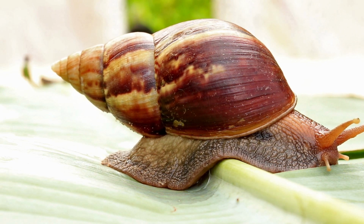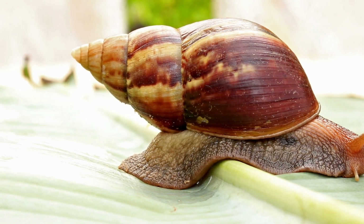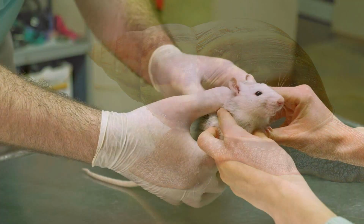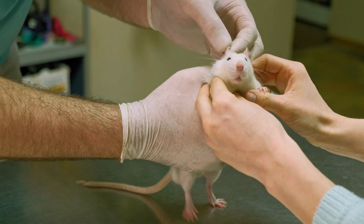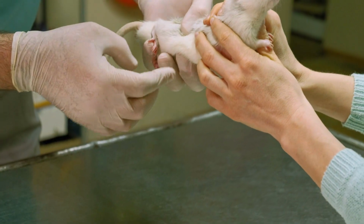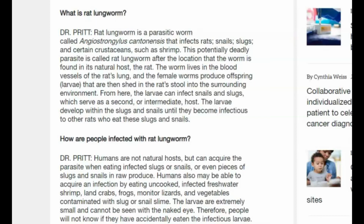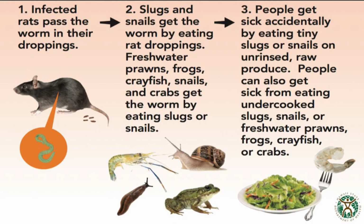Well, not just meningitis, but lungworm. Rat lungworm is a parasite worm that infects rats, snails, slugs, and certain crustaceans, such as shrimp. This potentially deadly parasite is called rat lungworm after the location that the worm is found in its natural host, the rat. The worm lives in the blood vessels of the rat's lungs, and the female worms produce offspring, larvae, that are shed in the rat's stool into the surrounding environment. This is when the larva can infect snails and slugs, which serve as a second and intermediate host.